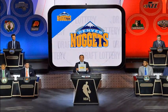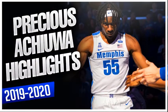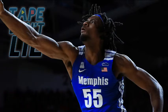With the 22nd overall pick, the Denver Nuggets select Precious Achiuwa. Precious has the ability to fulfill his name for the Denver Nuggets. He played center for the University of Memphis last year, but he is a natural power forward and will be great alongside the Nuggets' Nikola Jokic. With a 7-foot-2-inch wingspan, he draws comparison to the Miami Heat's Bam Adebayo.